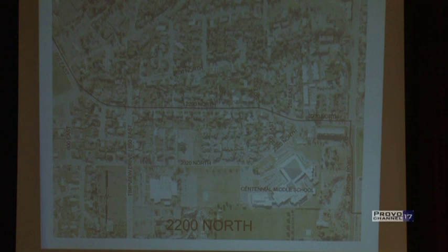And conversely, when he's working between 250 East and Provo Canyon Road over here on the right, there has to be unrestricted travel on 2200 North the other direction so the school can make a loop and get out. So there's restrictions like that.